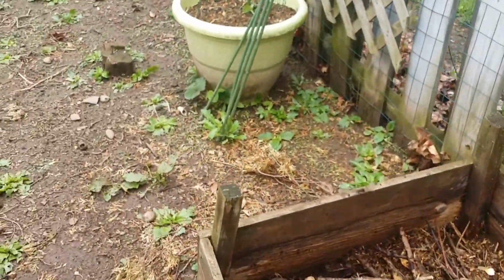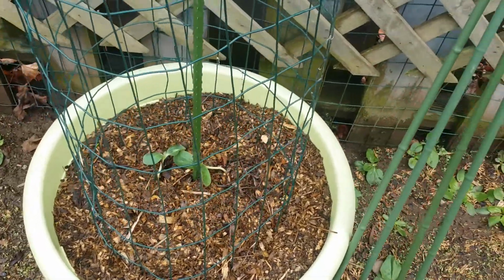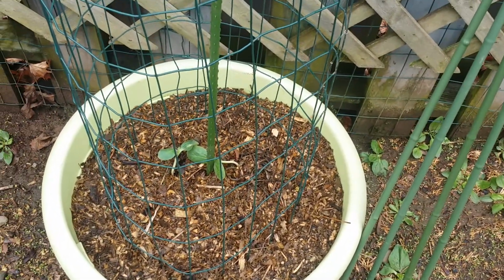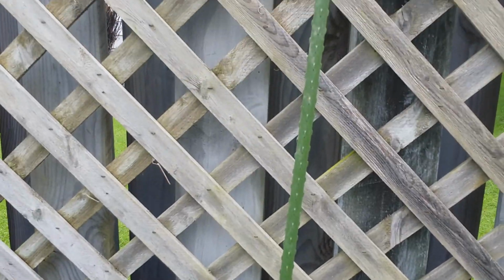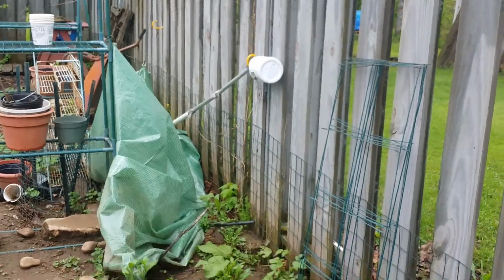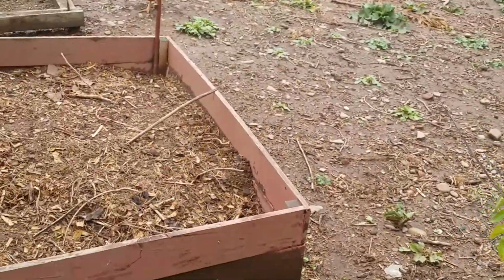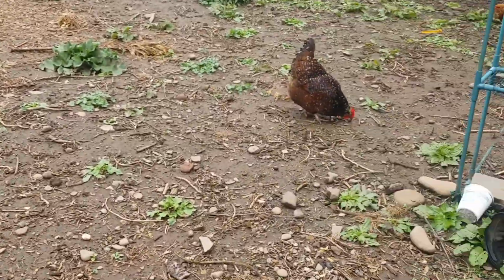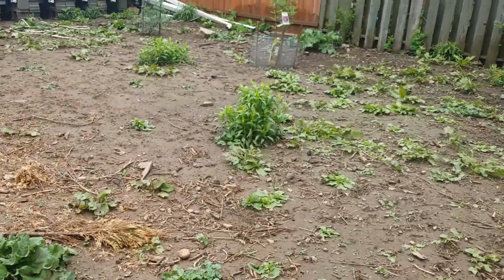Anyway, this has unknown pumpkin. It was something I dug up out of the yellow wax beans bin. And I'm hoping it will go up here along the trellis. It can wander up out of range of the feathered fiends because they kill everything except weeds. Got to get out here with the weed whacker.